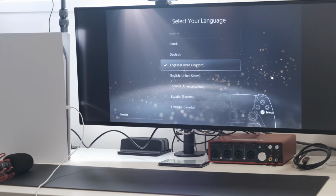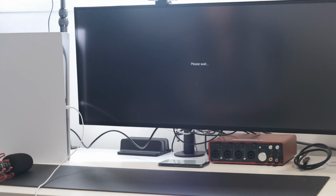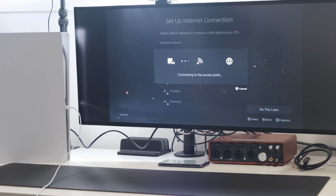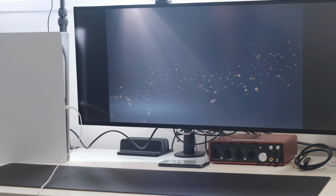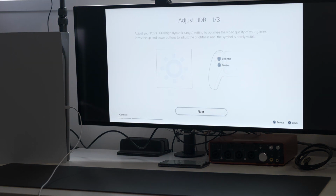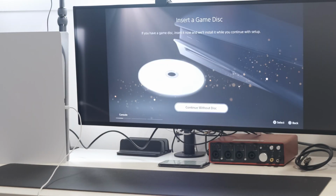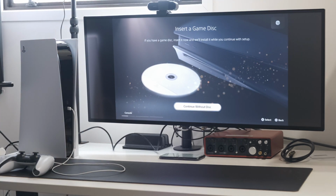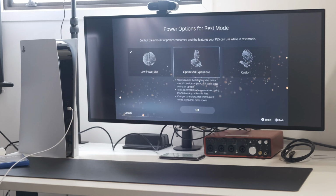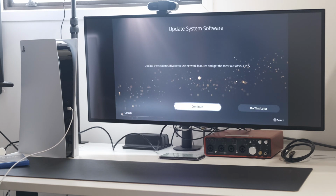The setup process from here on out is sped up about 4 times the speed, because otherwise it'll be relatively long and boring for you guys. What was really impressive was this particular thing where they asked you to insert a game disc so it could be installing while you're setting up your PlayStation. So I've put in the Spider-Man game in there. Hopefully it will be partway through installation or all the way through by the time we're done.